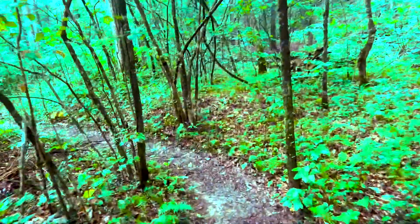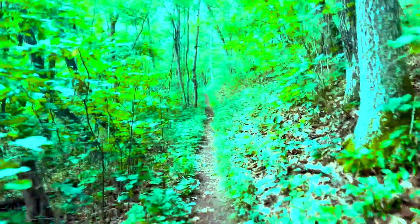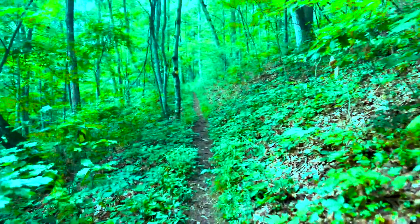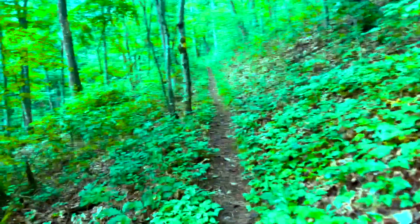Now this trail does not have a spectacular view, especially in spring, summer, and fall when we have all the foliage. But in winter, it's a terrific hike. You can see along the ridgeline and some more view to your west when you get to the top and hiking up.